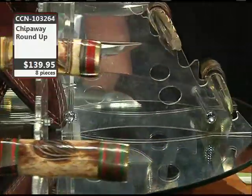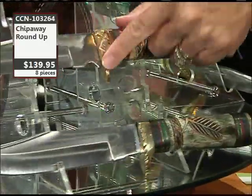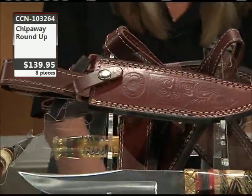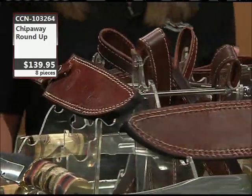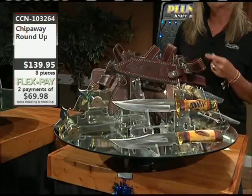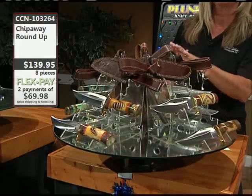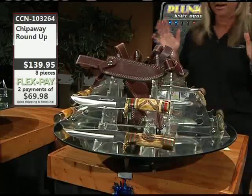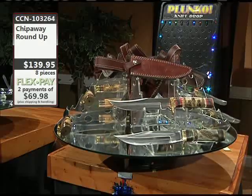2 of the guards on these are going to have beautiful detail also, like this one here. Totally love the design on that. Looks like all of them either have some file work or a big bold brass guard. And the leather sheaths, and we're gonna flex it out. So if you wanna use Flex Pay, that is an option. You can take 2 months to pay for this set. Your leather sheaths are worth $17.49. You will get the knives. Of course, we're gonna send you the leather sheaths, and you're gonna be one happy customer with our Chip-Away Roundup.